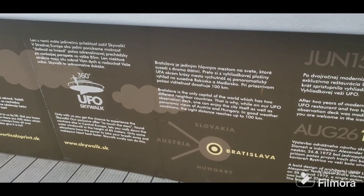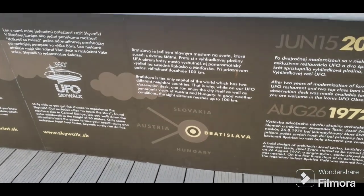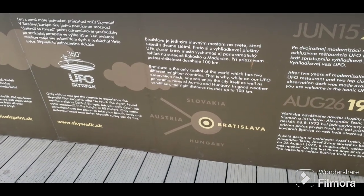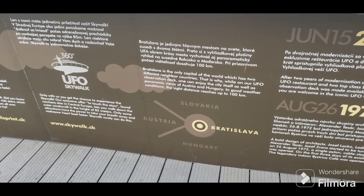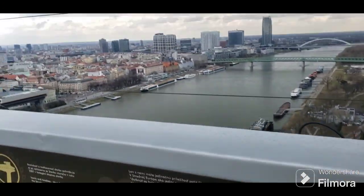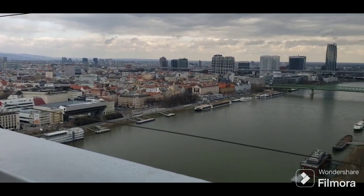Then there was some information about the UFO skywalk. You can see Austria, Slovakia, and Bratislava. Then it was written that sometimes marathoners from different parts of the city come to view the city from the UFO tower, and they normally use the stairs all the way up.